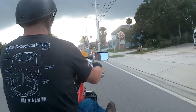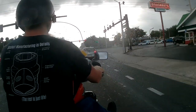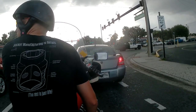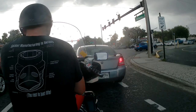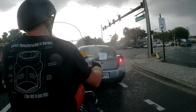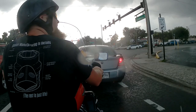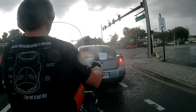But as luck would have it, before I made it out of Daytona, which you'll see here in a second, it did start raining. And then I got out of Daytona and it quit. I dried out, got about halfway to Orlando, and it started raining again. Got soaked, dried out again, which unfortunately on this trip was about the MO for the trip.